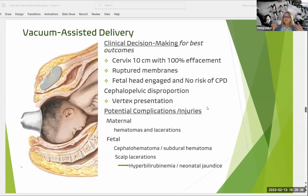Okay, so anytime we use something like this, there's potential for injury to mom and baby. Hematomas, lacerations, cephalohematoma, which is a hematoma on the fetal head, subdural hematoma, scalp lacerations. And anytime there's bleeding in a fetus, then you have to worry about bilirubin levels. So there are injuries, but this is the safest way to assist mom with delivery.